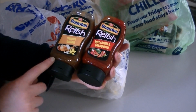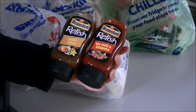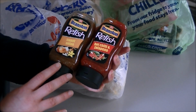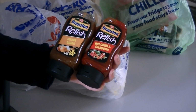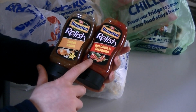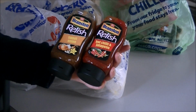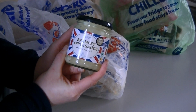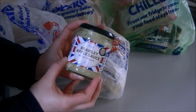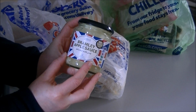They're just convenient. They're these little squeezy bottles that go in the door of the fridge. As I said, when I can, I prefer to make my own, but when you're looking for something quick and easy, these Branston ones are good. So this is the sweet onion relish, and this is the hot chili and jalapeno. I also got a jar of Bramley Applesauce, which seems to have the Union Jack on. I guess it's made with British apples, and that's to go with the pork that we're having for tea tonight.